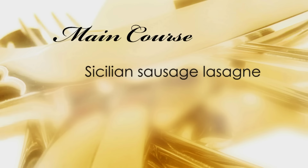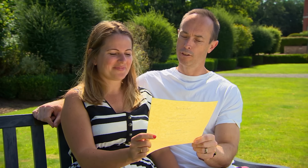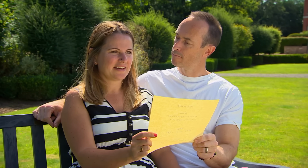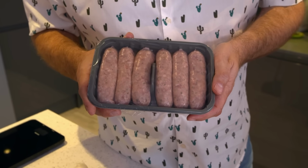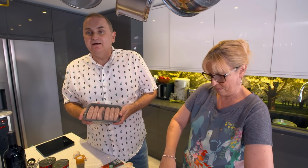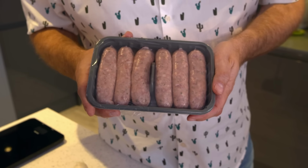Yeah. Maybe the main's more complicated. Sicilian sausage lasagna. That's an everyday meal for a boring couple. Nah, I'm not having it. Oh, yes, you are. Not quite sure about that. So Sicilian sausage might be like a pepperoni-type sausage. They look nothing like pepperoni. We tend to use Cumberland sausage, in fact, that we give a little Italian twist to by adding fennel. So not Sicilian at all, then.